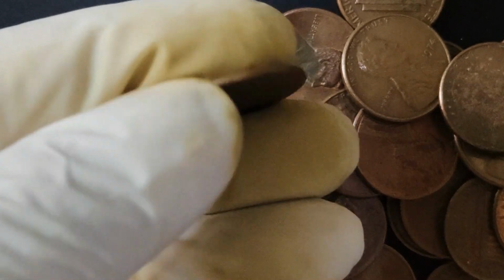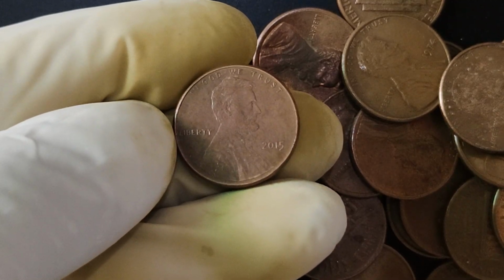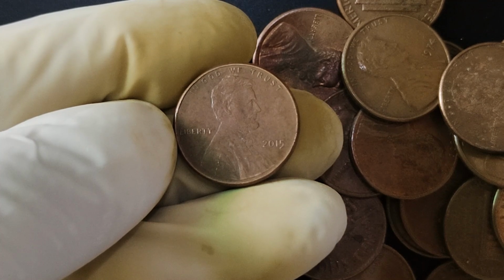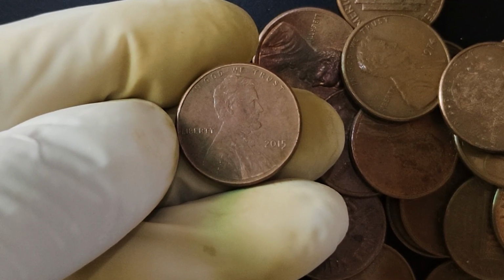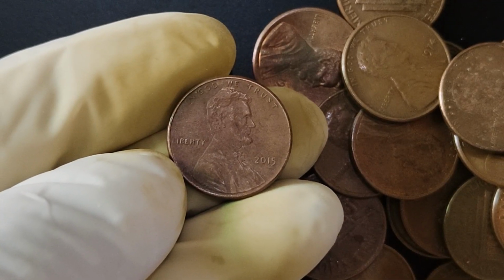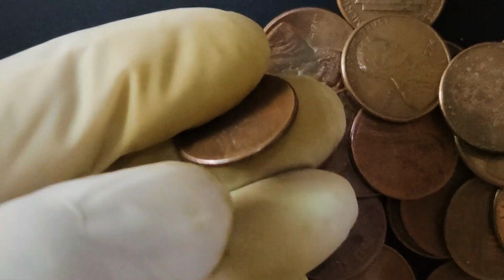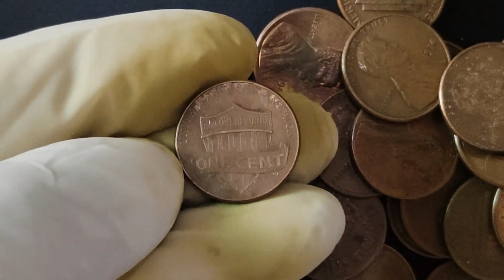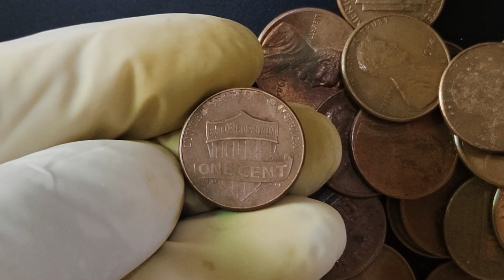But wait! If this is just another no mint mark penny from Philadelphia, why are we talking about it? Well, it's because of a specific error that makes this coin stand out, and that's where things get really interesting. The key to the 2015 no mint mark Lincoln penny's high value lies in a rare error that occurred during its production. This error is known as a doubled die, specifically, a doubled die obverse, DDO.